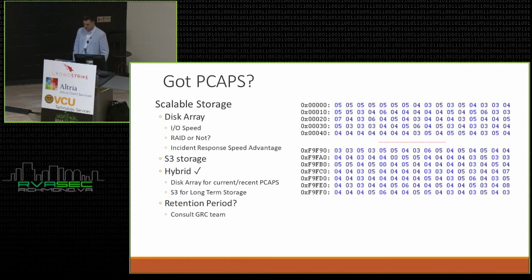Speaking of PCAPs, you'll need scalable storage if you want to store them. It's kind of a decision you're going to have to make: do I just do logs, or do I do logs and PCAPs? There's advantages and disadvantages to both. Some things to consider: if you do a disk array, it's nice for short-term storage, but for long-term storage, consider something like an S3 storage bucket. I like the hybrid approach because I have access to recent logs, but I also retain my logs for long-term storage. You'll hear this called hot, warm, and cold storage as well.